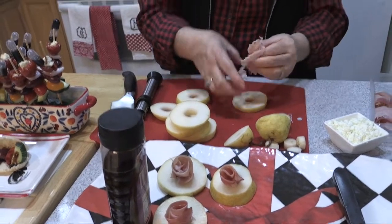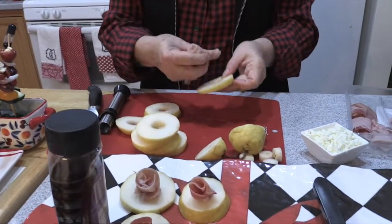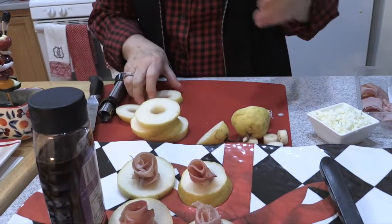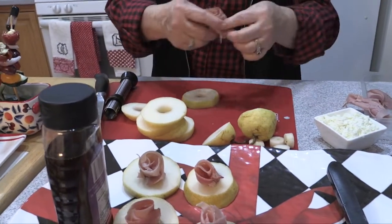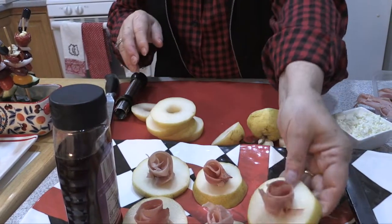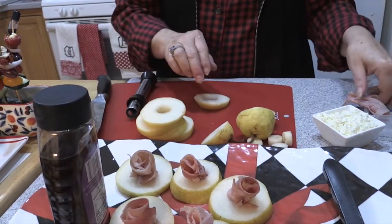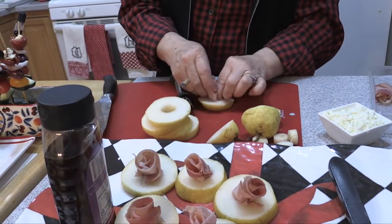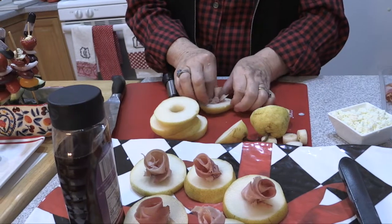And I did a whole bunch of these. You could do these ahead of time. Fold them so that they kind of pop in there. They look pretty fancy. And that's what the holidays are all about. Fold them in and tuck them inside like that.